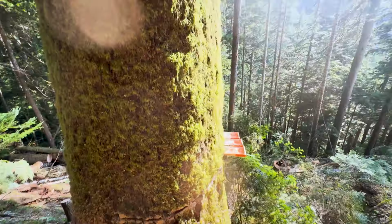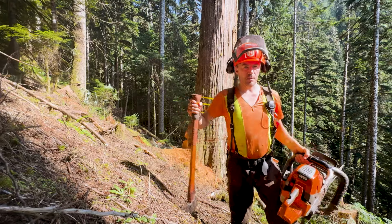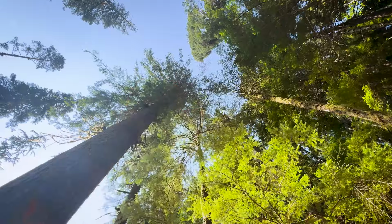Gonna break my axe. So let's go push it with that cedar. Oh, this is probably gonna be a wedger too. Guess I'm gonna have to go to plan C. Push this one into this one and this one into that one.